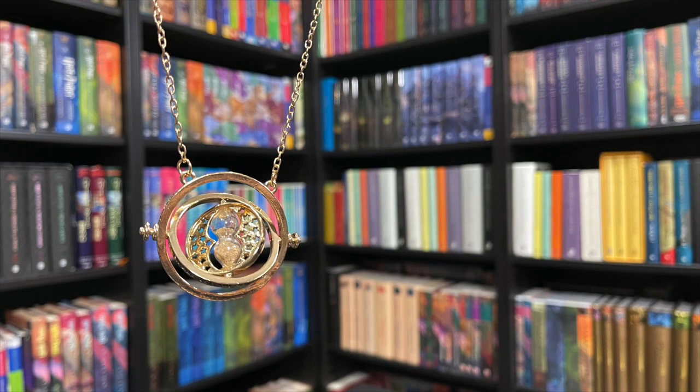I have to admit, I opened this one and it's the Time Turner. So here is the Wish Time Turner that you receive and it is fantastic. This is an incredible fake Time Turner. It feels high quality. It feels very similar to the Noble Collection Time Turner. It's a little bit larger than the Noble Collection Time Turner, but it has writing on the side, just like the normal Time Turner. The middle spins, the second ring spins, the chain is a nice length.